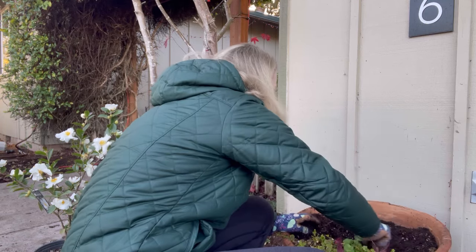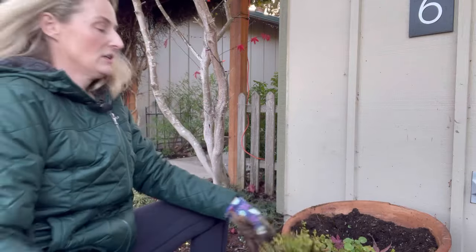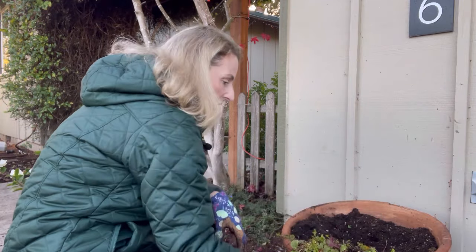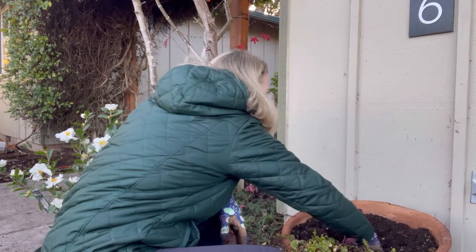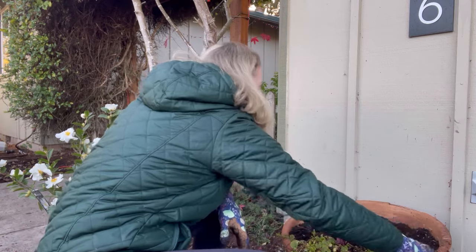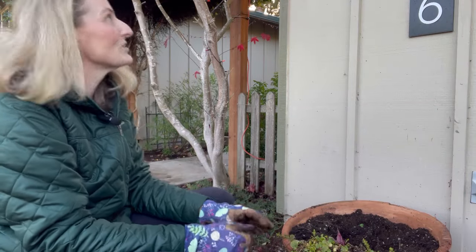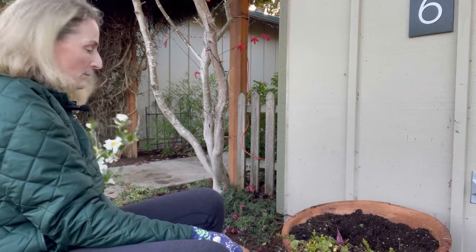I'm gonna mess around with this and see, but I'm going to grab some scissors or something and give this a bit of a haircut. Oh, there's one more pansy in here too. All right. Just kind of a fresh start. And yeah, this potting mix is dry, which is so odd to me because everything else here is wet. So interesting. All right. I'm going to see if I can get this one potted up.